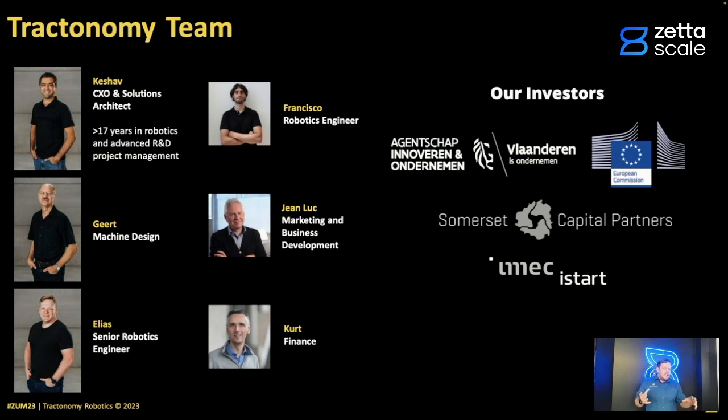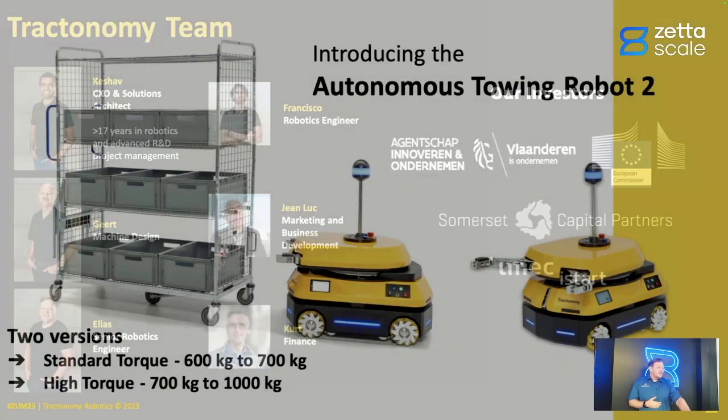We already have a couple of investors. One of them is the European Commission, some Flanders-based investors, and then also some VCs that we joined. We are part of the IMEC R-Start from Belgium, one of the biggest incubators in Belgium. That's how we started the company in 2020, roughly, where we did some research projects and started building the robot. So first up, let me introduce our robot.